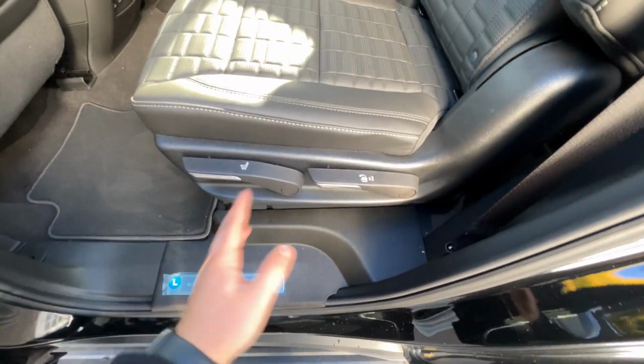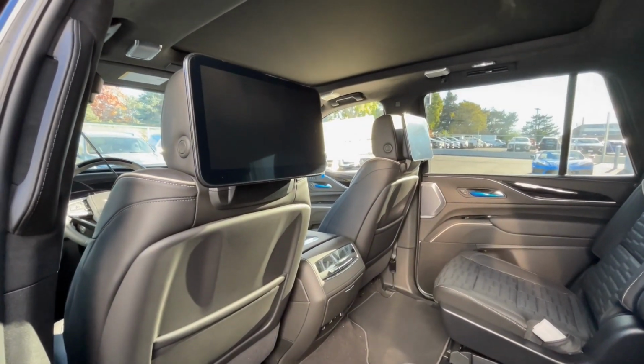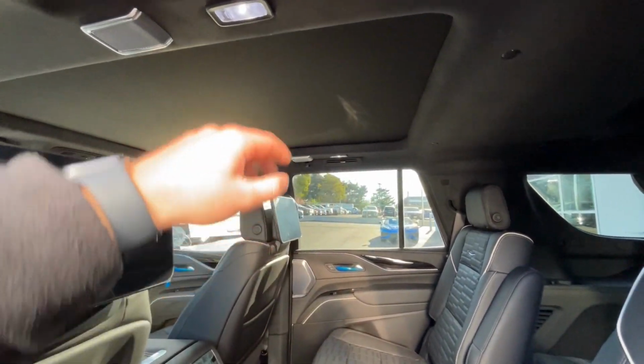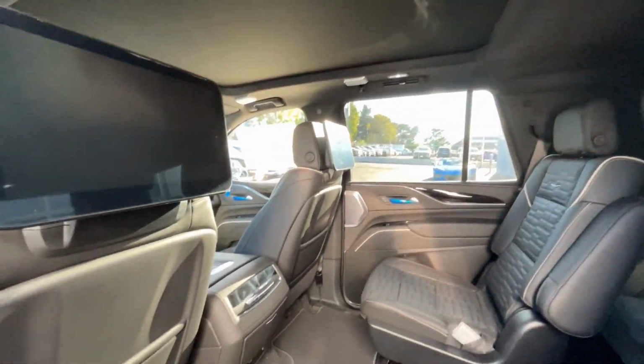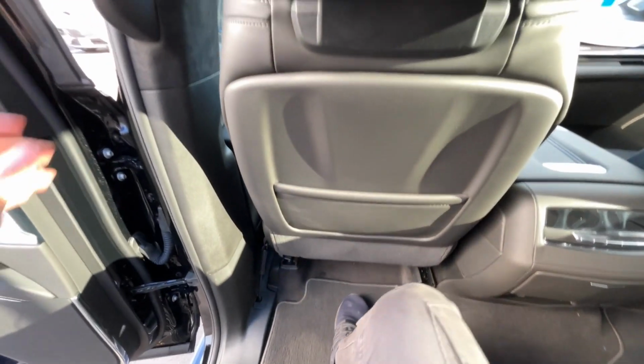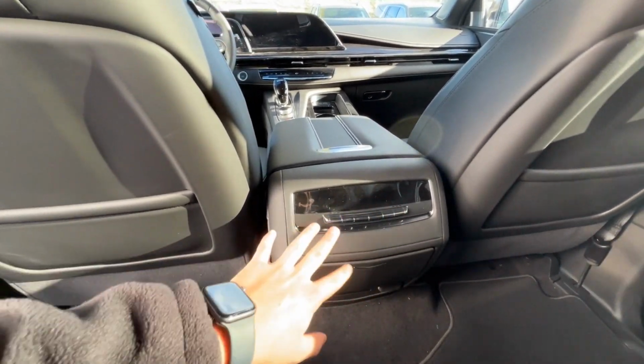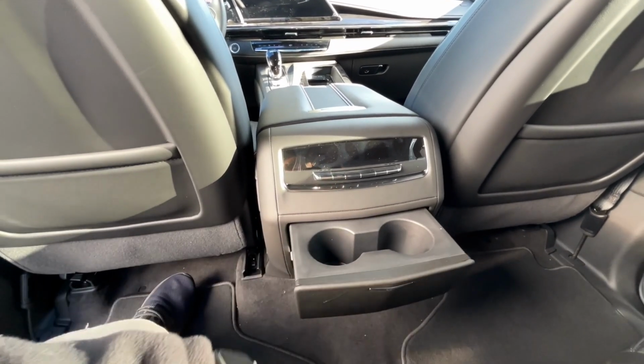You can move the seats forward and back and, you know, recline them too. We've got beautiful, nice display screens here, full panoramic moonroof, Alcantara suede liner. And then I will hop in here to show you guys. You've got actually a nice leather handle here. The car's not on, but you have climate controls back here too, and then cup holders as well.